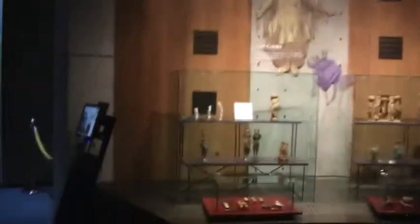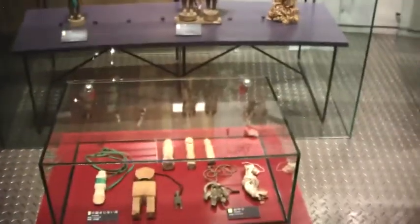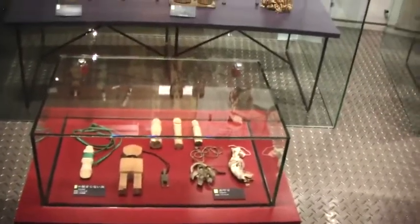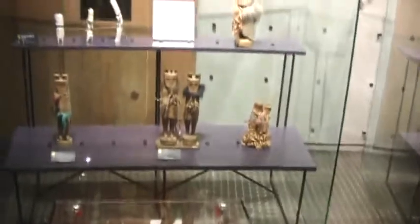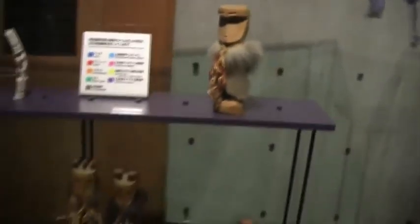That's interesting. So for this section, the theme is on religion and musical instruments. And festival. Okay. And are these amulets? Yep. Greenland amulet.